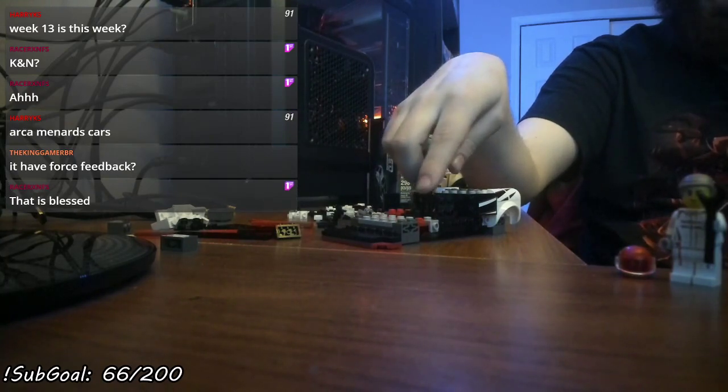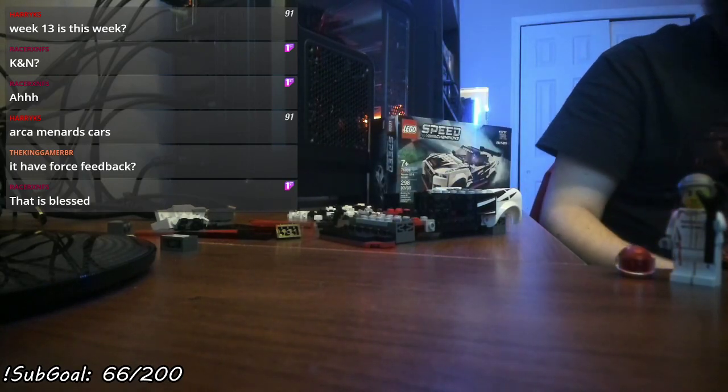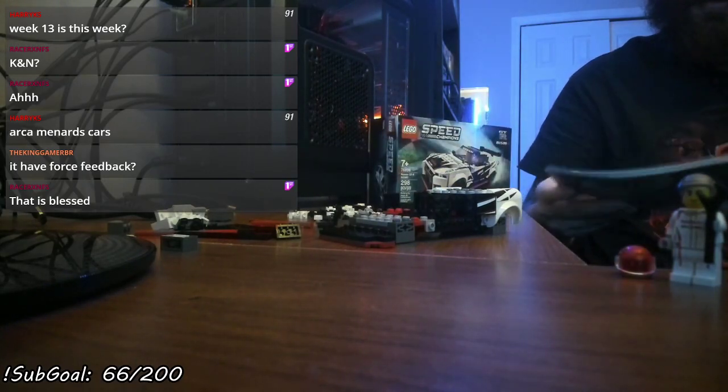That force feedback, it's a little on the weak side. It also has infinite degrees of rotation, so you might have to dial that back a little bit if you plan on using it.